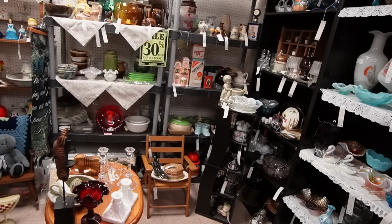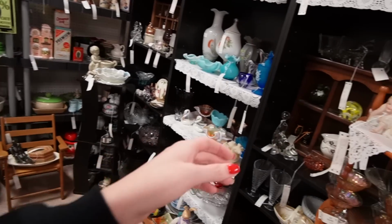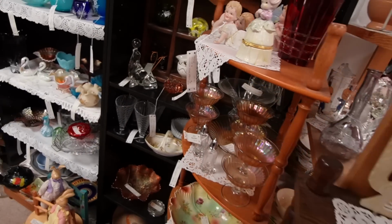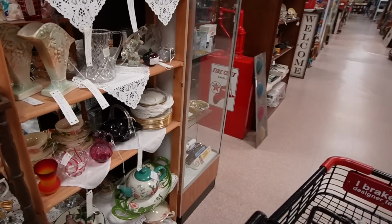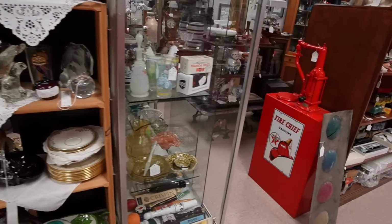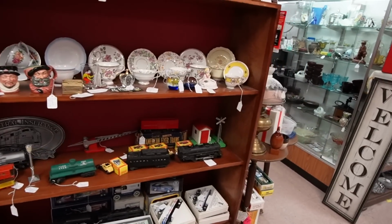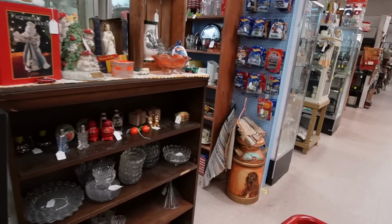I like looking through this booth. They always have a 30% sale, but almost everything in here is marked firm. So I'm always like, meh. What's the point of even looking if there's a sale and everything's firm? So I keep walking. It's like, I don't want to get my hopes up and then firm. Alright, I'm going to head down this way.